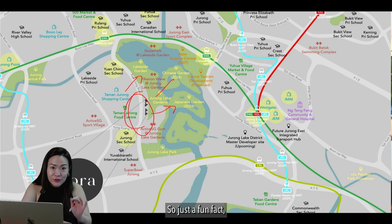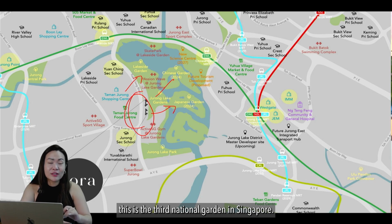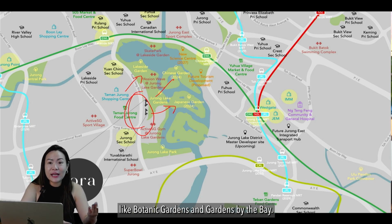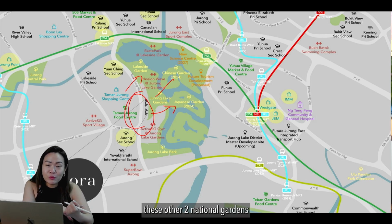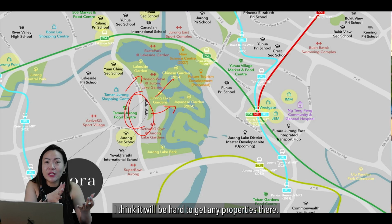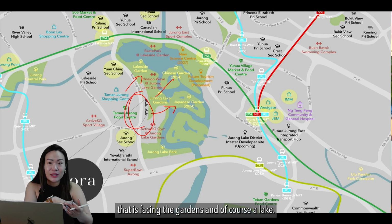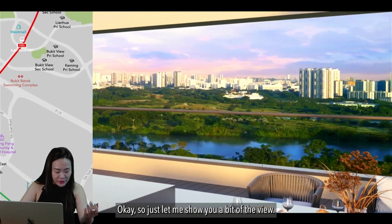Just a fun fact, this is the 3rd national garden in Singapore. There are of course the other 2, Botanic Gardens and Gardens by the Bay. I think it will be hard to get any properties at these other 2 national gardens. So I think it will be amazing to have such a view that is facing the gardens and of course a lake. Let me show you a bit of the view.